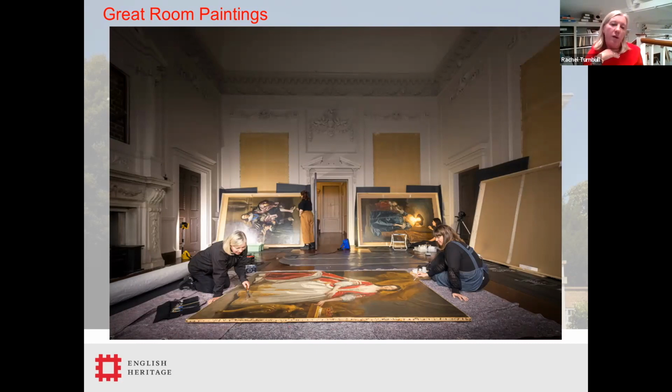I'm kneeling down there and I'm consolidating some paint where it has got very flaky, and it's very difficult to see. What I've got there is a tiny tool, we call it a hot spatula. If you imagine an iron, but on a much smaller scale and with much more controllable temperature. We can put some conservation glue into the cracks and around the raised areas of paint, and with very gentle pressure and heat from our little hot spatula, we can lay those paint flakes back down and help them ease into place.